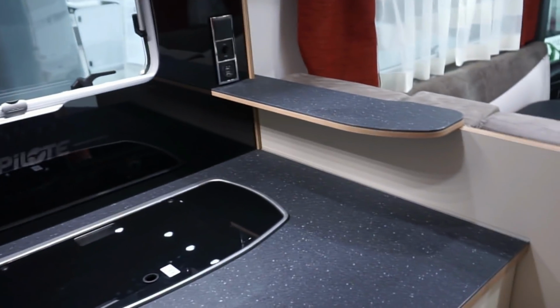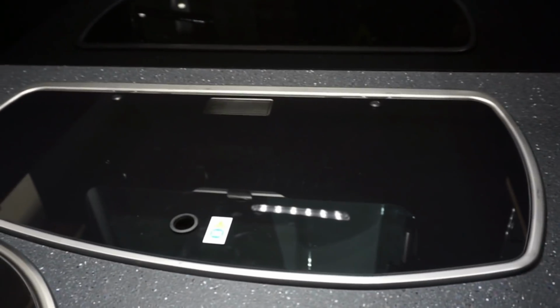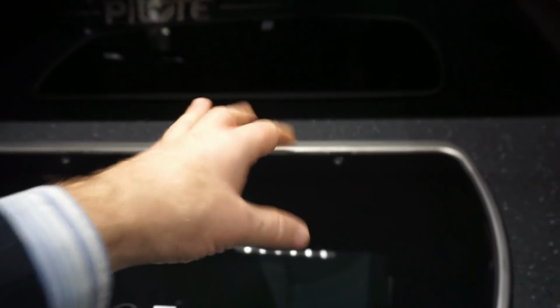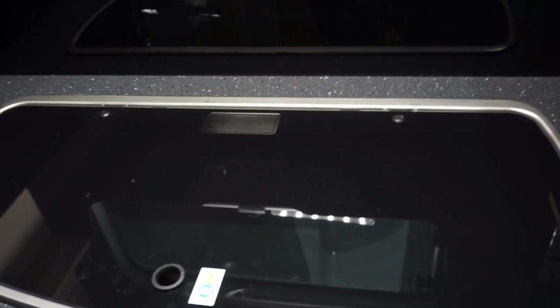Now, one thing I do appreciate in some Pilote models is the way the kitchen is laid out. Now, what I do like is this. This may not suit everybody because of the distance from where I'm standing now to where the pots would be. And for somebody of my height, that shouldn't be any problem whatsoever. But for somebody who's smaller than I am, for example somebody maybe only 160 in height, that may be a little bit too far. But I'll point that one out.